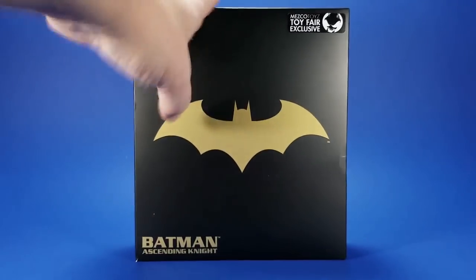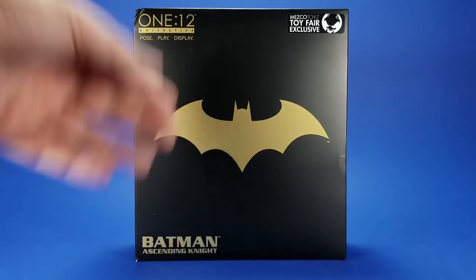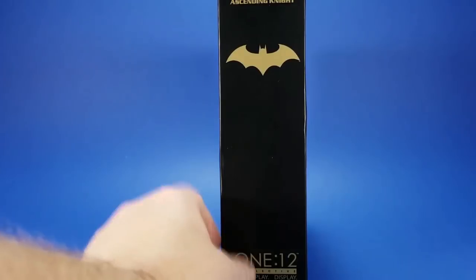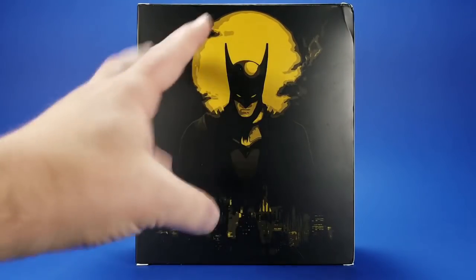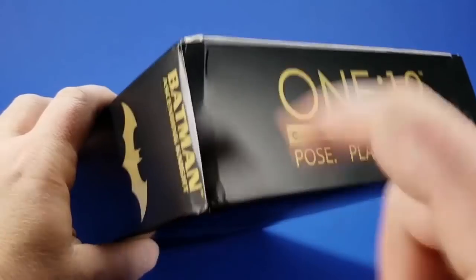Looking at the box, very sparse, very plain, but very effective. The bat symbol, it just instills fear in our criminal black hearts. Logo, Toy Fair exclusive sticker. On the end, essentially the same thing, just a different order. On the back, a nice stylized picture. It gives you a hint of what's in the box, but doesn't blow the surprise. On the side, again, the same thing, just a different order. Oh, it's not worth a damn thing.